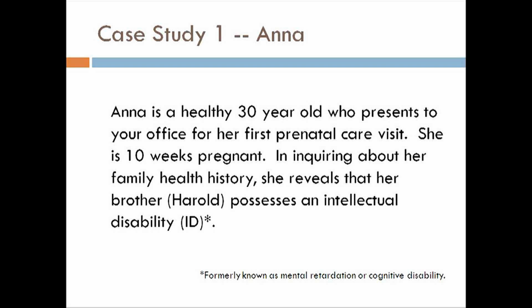She's 10 weeks pregnant. In inquiring about her family health history, she reveals that her brother Harold possesses an intellectual disability. And this is an incredibly common scenario because a lot of families will report they have a family member with an intellectual disability, or another example would be autism, developmental delay, special needs, trouble in school, a variety of symptoms or constellation of symptoms in intellectual disability.